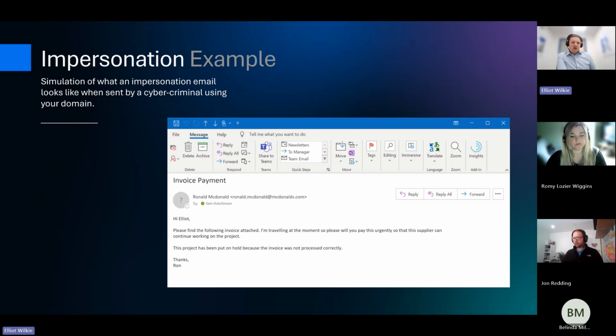But one thing that I'll do as part of my security awareness training is that I'll be looking at this thinking, okay, well, let's check to make sure that this is coming from someone that I recognize, and if this is someone that I know. And sure enough, maybe I do genuinely speak to this Ronald McDonald, and that is his email address.